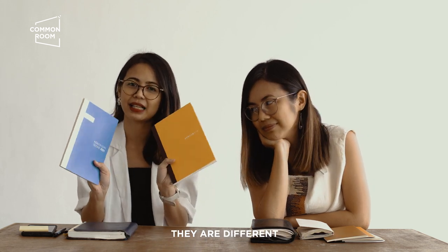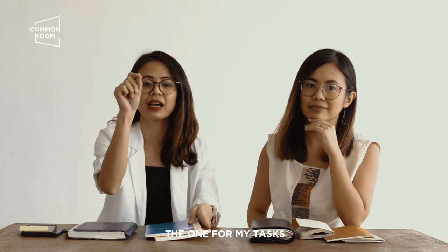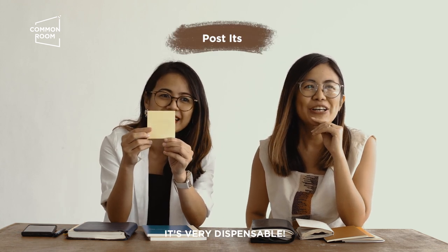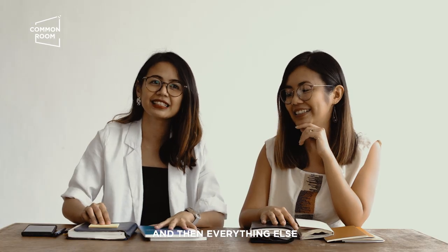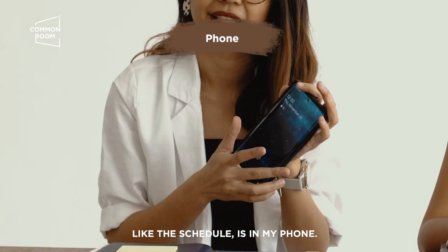They're different, the type of paper is different. But for my day-to-day list, my tasks, it's just post-its, guys. Very dispensable. It's quick. Whatever fits there is what's realistic for me to do. And then everything else, like the schedule, is in my phone.